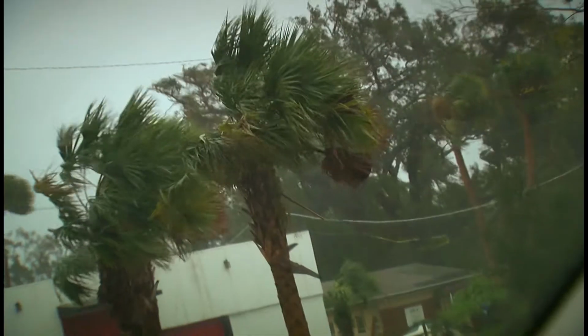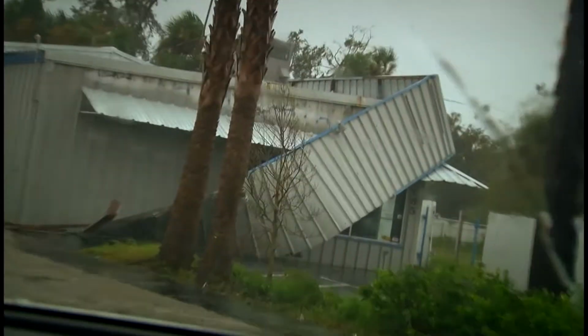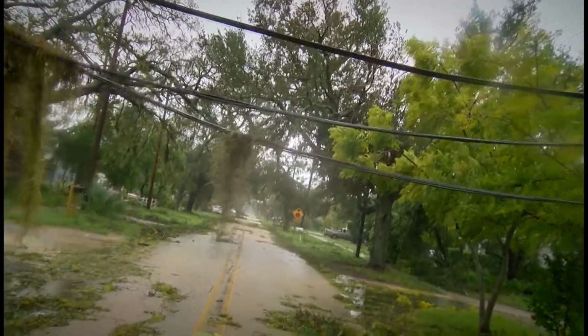That's the reason we left, basically. We're far enough away from the coast that we weren't really concerned too much with storm surge, but wind and losing power. Matthew gradually weakened as it moved up the Atlantic coast before finally making landfall as a Category 1 near Myrtle Beach, South Carolina.